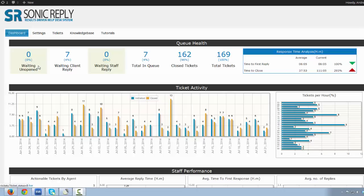Now as I reply to a ticket and it moves through the queue, when I reply to that ticket, it then moves into waiting client reply, and then the client replies and it moves into waiting staff reply, and it can go back and forth there until the ticket's actually resolved and closed. And when it's closed, it moves into the closed bucket. So you can actually see tickets moving through your queue.